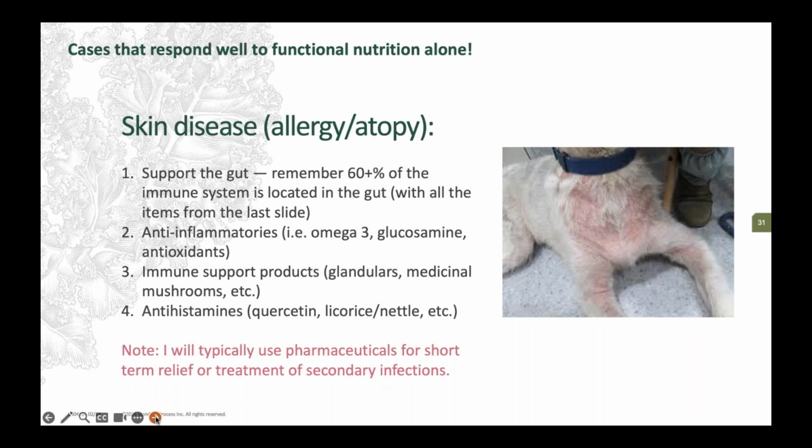I will say though that with this natural approach, this is going to take time to heal these inflamed, angry guts, which then take time to quiet the immune system. So I have a short-term plan and a long-term plan. This nutritional approach is my long-term plan.